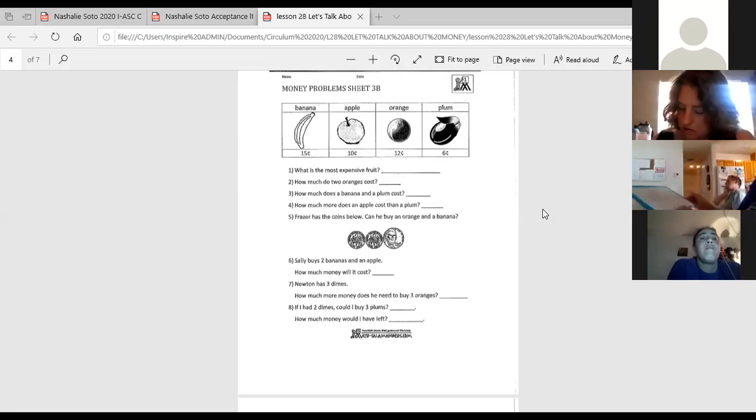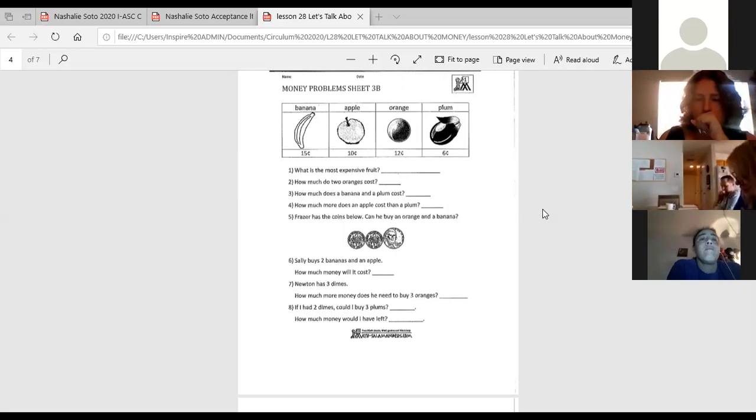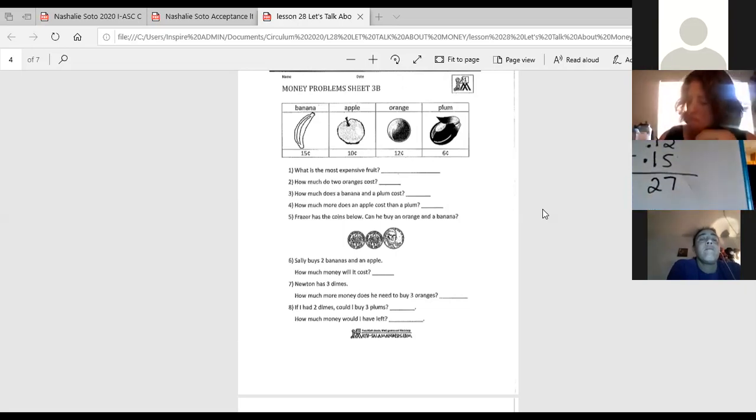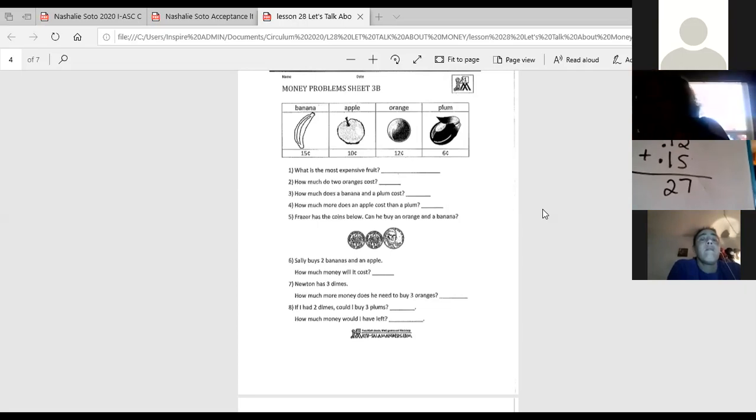7. 2 plus 5 is 7. And then 1 plus 1 is 2. But you know what? That only says 27. I want to make that a number value of a coin, of money, of coins.